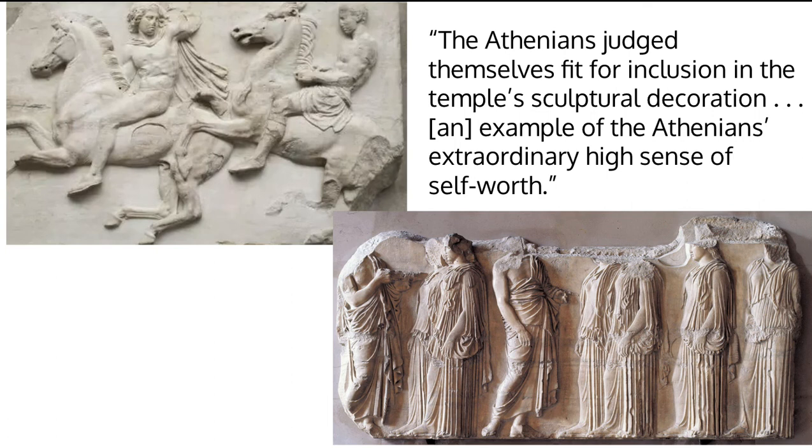Wait, so let's think about this. On a temple to Athena, the Athenians devote 160 meters of space to showing themselves honoring Athena. You'd never have a Christian church full of pictures of Christians celebrating, or a mosque full of paintings of Muslims praying. This was strange even for the Greeks. It's the first time that a human event is depicted on a Greek temple. As one art historian put it, the Athenians judged themselves fit for inclusion in the temple's sculptural decoration. It's an example of the Athenians' extraordinary high sense of self-worth.